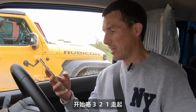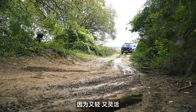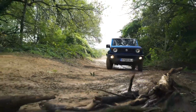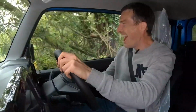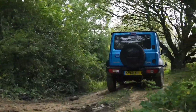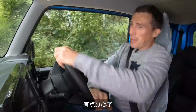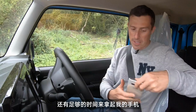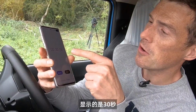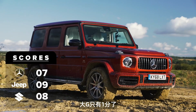I'm so confident. I'll start my own clock, obviously. Here we go. 3, 2, 1, go. Oh, handbrake. Still not bothered. Being light and nimble will help this little thing. I can absolutely fly around here. I've got a turning circle of 10 metres. Whoa! Oh, crap! Whoa! Got a bit carried away there. I thought I was going to end up crashing into a tree. But here we go. Lovely little chimney. And I've even got time to pick up my phone to show 30 seconds. So, Jimny wins that one. So that's 3 points for this, 2 points for the Jeep, and just 1 for the G-Wagon.